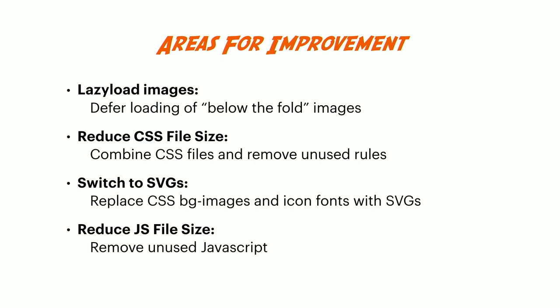And then we wanted to remove a couple of those unnecessary HTTP requests for background images and icon fonts and replace those with SVGs instead. And then finally, we wanted to reduce the download size and, again, as Steve pointed out, more importantly, the execution cost of all of that unused JavaScript. All right, so let's whip this page into shape.